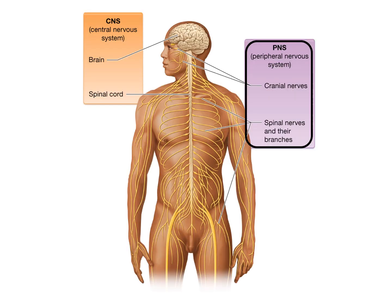Okay. So now we could go back to our figure, and now we can say there are different types of nerves: cranial nerves and spinal nerves. You can see the cranial nerves are coming to and from the brain, and the spinal nerves are coming to and from the spinal cord.